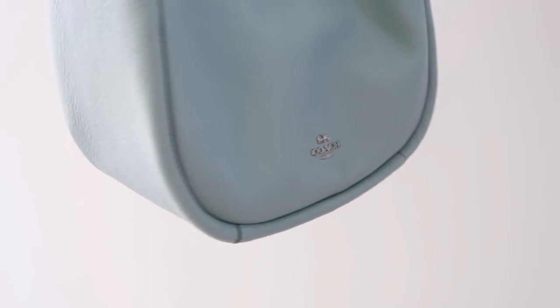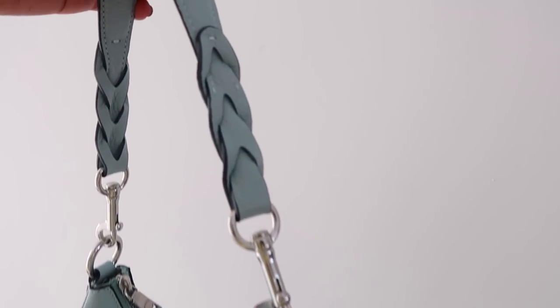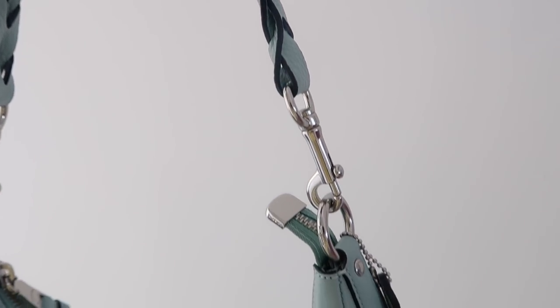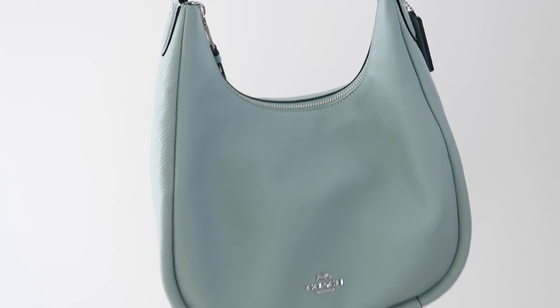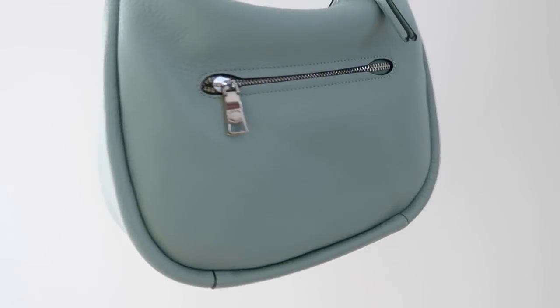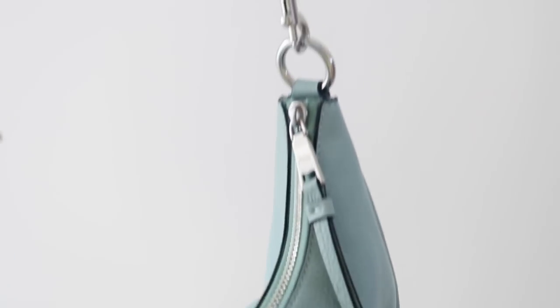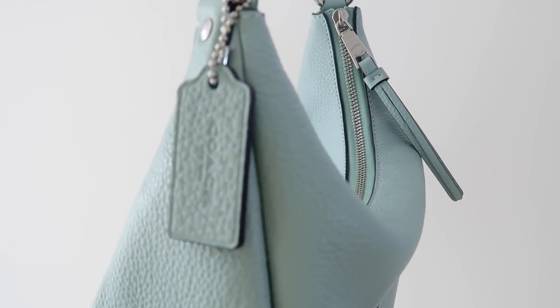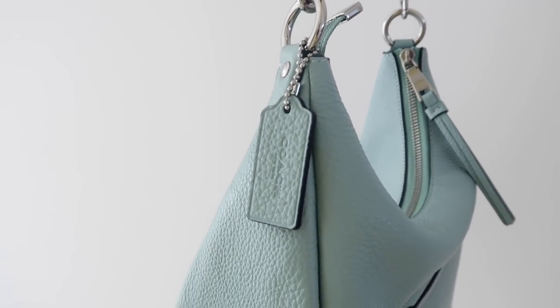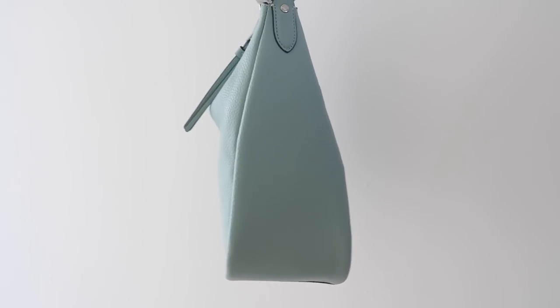This is the Jules Hobo bag. It's a beautiful blue, like pebbled leather. It has a little zip here in the back. I am loving the braided detailing on the top handle. There's also a crossbody strap that comes with this as well, so if you want to wear a crossbody, but I love just holding it like so. It has this little tassel on the end. And it's the shape for me. It's giving classic. Definitely giving classic.